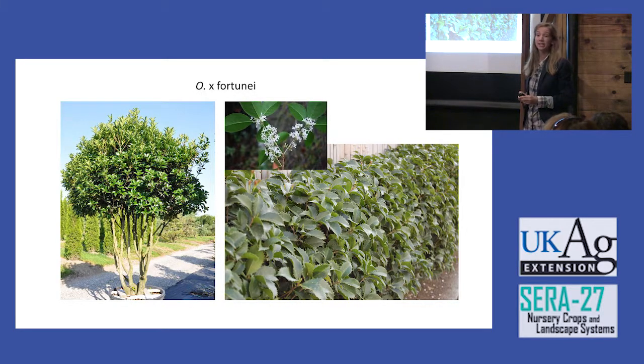This is the Fortune's tea olive, the hybrid between Osmanthus fragrans and Osmanthus heterophilus. And again, you can see how you can use it as a tree, or you can use it more as a wall or its own freestanding shrub. There are examples of all of those uses. And it generally has white flowers and is also very fragrant.